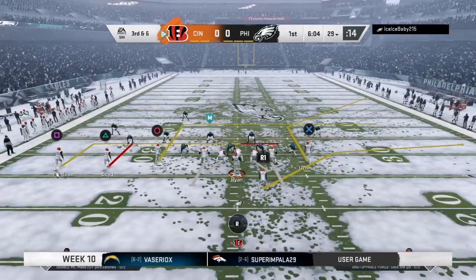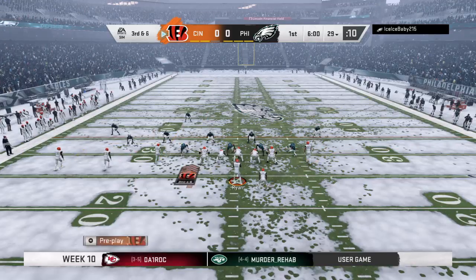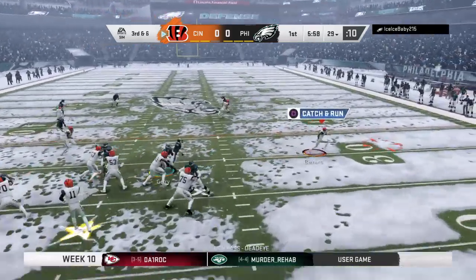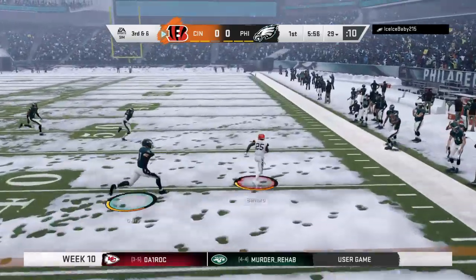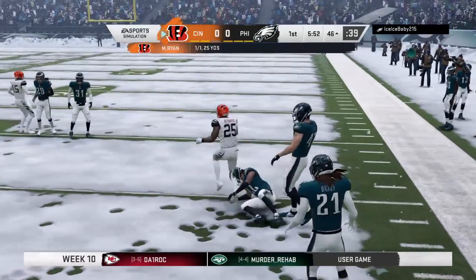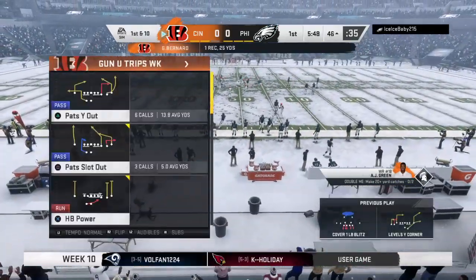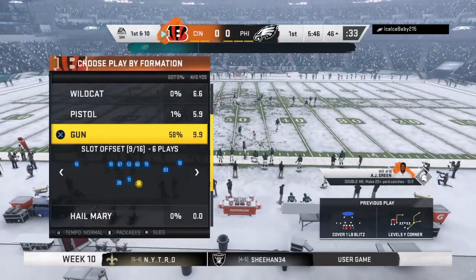This defense looking for an early stop. This is 3rd down and 6. Out of the gun, it's Ryan. That's complete. Bernard. And he'll be taken down, but not before they work it across midfield. A really nice gain of 25 yards.